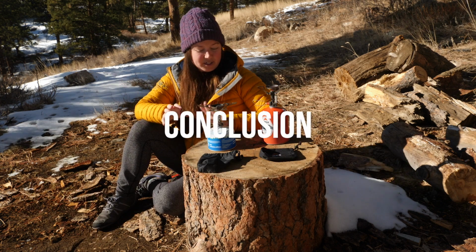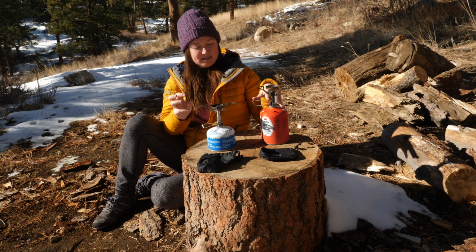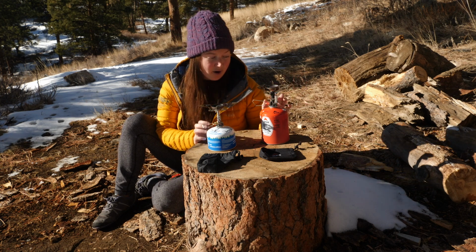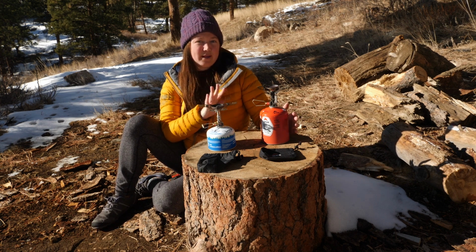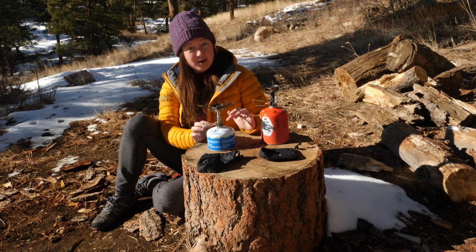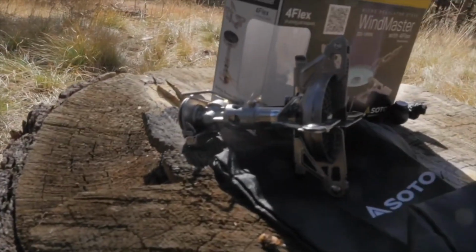So just in conclusion here, we have sort of this battle between these two stoves because they both have benefits and are very similar in a lot of ways. But the MSR boiled water just a teensy bit faster in both of our tests, both inside and outside with wind in cooler temperatures at 8,000 feet. On the flip side, the Soto is cheaper, by about $15. So if you are really counting dollars, then the Soto is the one for you.